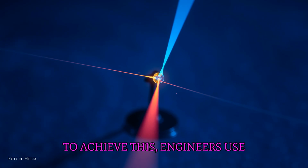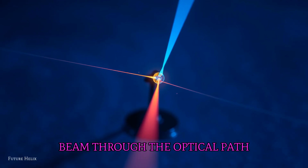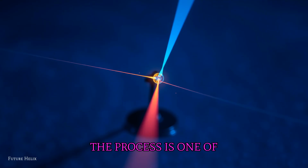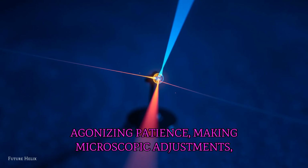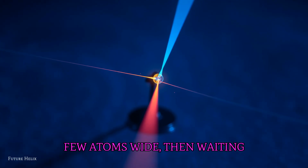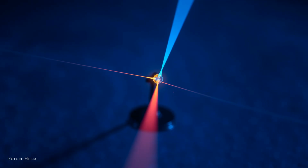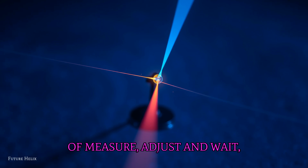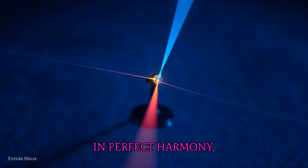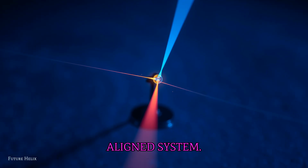To achieve this, engineers use lasers as their ultimate straightedge. They project a perfect laser beam through the optical path and watch for the most infinitesimal deviations. The process is one of agonizing patience, making microscopic adjustments, sometimes no more than a few atoms wide, then waiting hours for the entire system to thermally stabilize before measuring again. It is a painstaking dance of measure, adjust, and wait, repeated for weeks or even months until every element sings in perfect harmony.